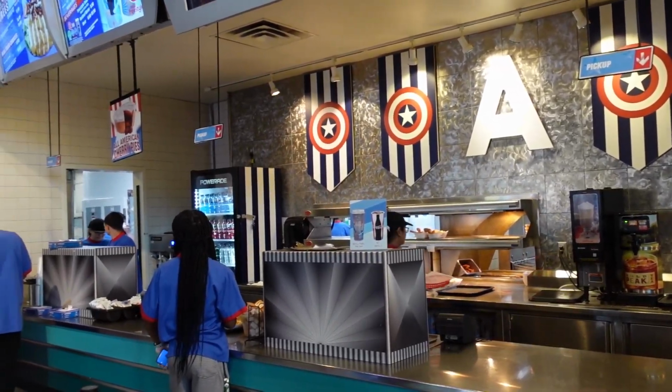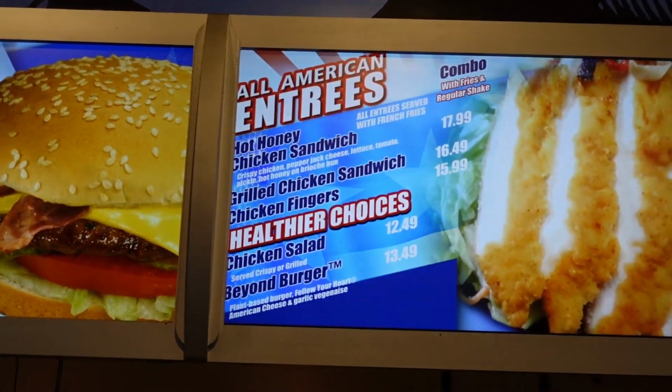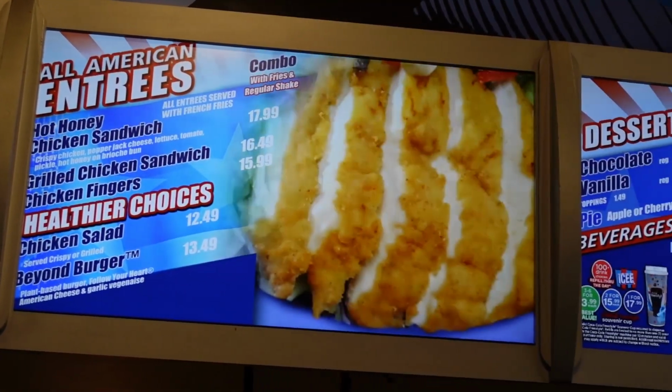And as the diner name suggests, it's all about Captain America. It's got a bunch of other theming about all the other superheroes and supervillains inside the restaurant as well. It's just kind of a cute ambiance in there.